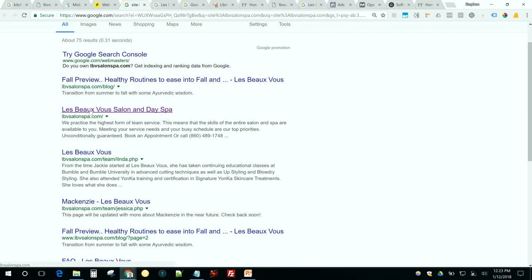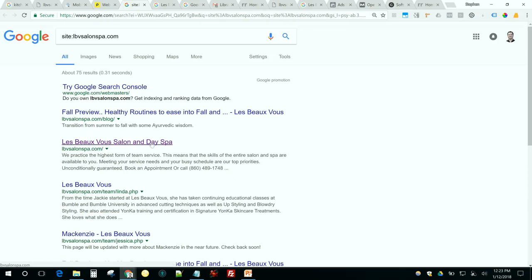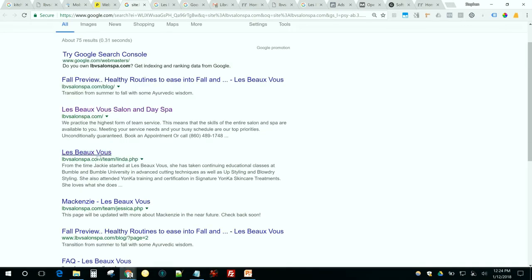Now what you want to do for local businesses, it's always good to try to get a keyword in there. I mean, this is a day spa, so that's good, but what I would recommend this company does, they could put their company name, day spa, in Torrington. That's where they're located. So that would be a good idea. Then you want to make a different one for each page.